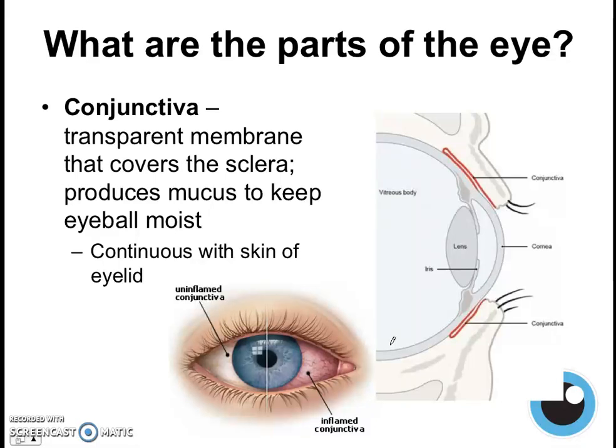Now, the sclera is also covered by a transparent, thin membrane called the conjunctiva. So here's the conjunctiva in this diagram here. You can see that the conjunctiva covers the sclera, and the conjunctiva is continuous with the skin of the eyelid. So here's the eyelid, and the conjunctiva is here. It is kind of also behind the eyelid. The importance of the conjunctiva is to produce mucus to keep your eye moist. It's also to kind of protect the sclera.